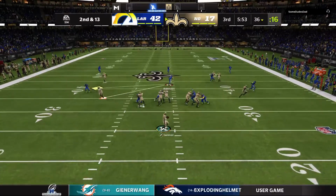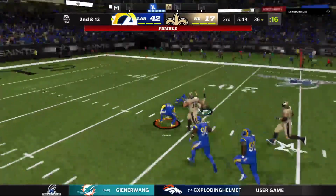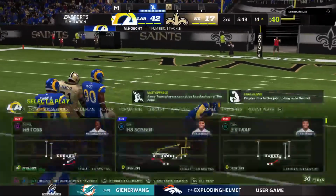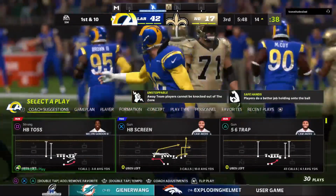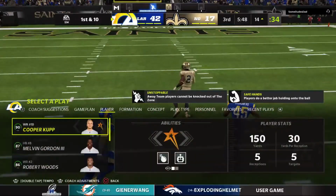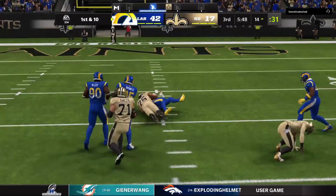Jackson. Nowhere to go here. He lost the football. And now the Rams have got it. Going the other way. And they are going to take possession of the football inside the 15 at the 14-yard line. The defense, they were swarming that time and ultimately got to him before he could get rid of the football and knocked it free.